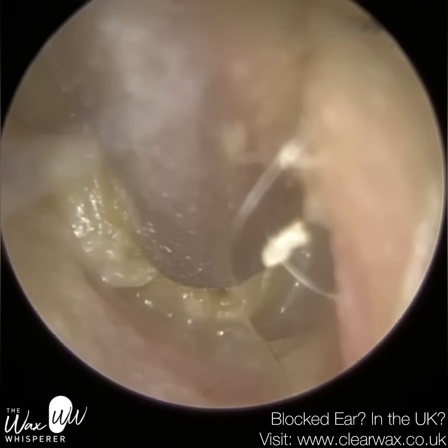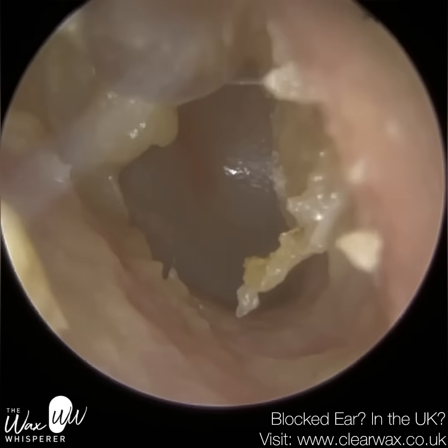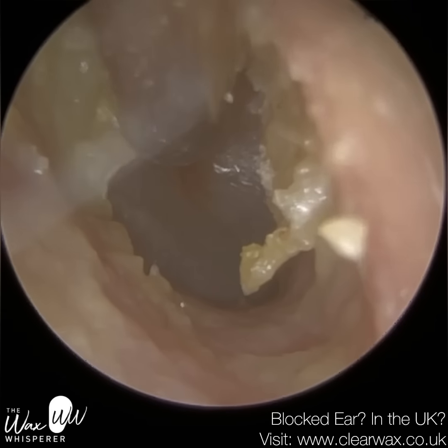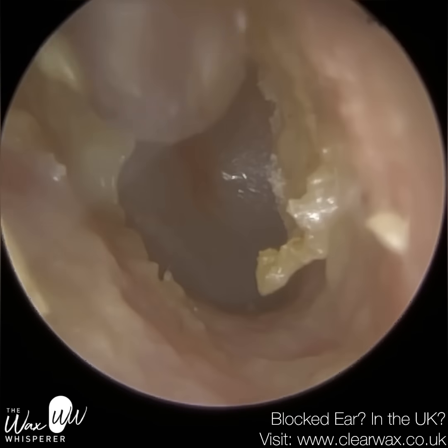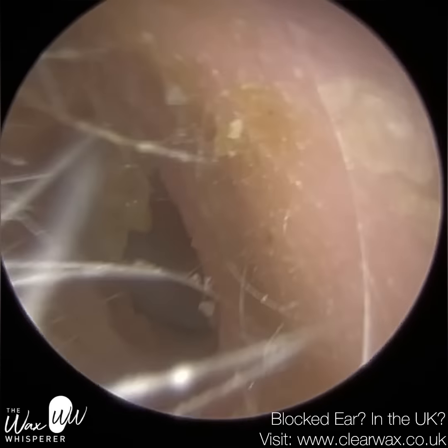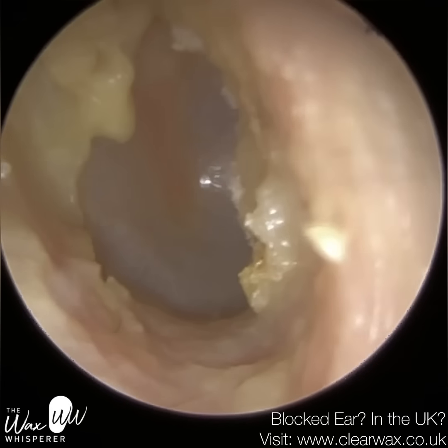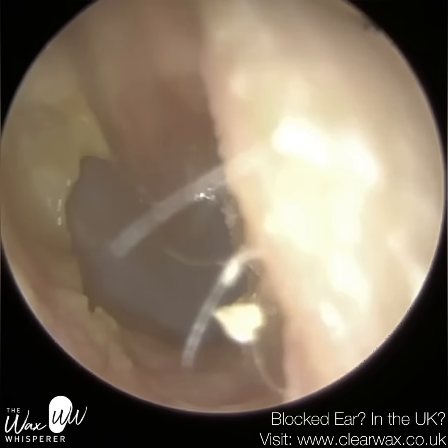And we're going to remove this in a moment. On the anterior canal wall, so the right hand side, you're going to see the hyphae. I apologise if I've not pronounced it correctly. My pronunciation is not always great. But these little white woolly strands, I don't know if you can see that just on the right hand side, and you'll get a clear view in a moment.